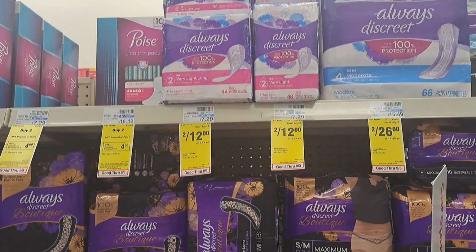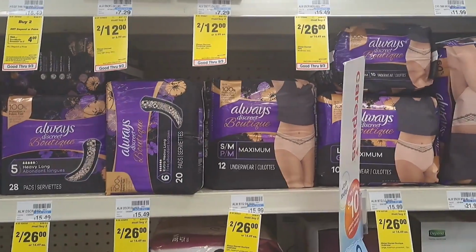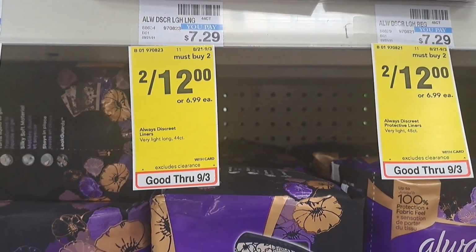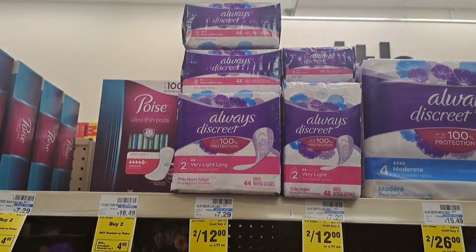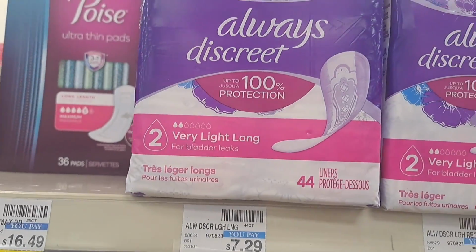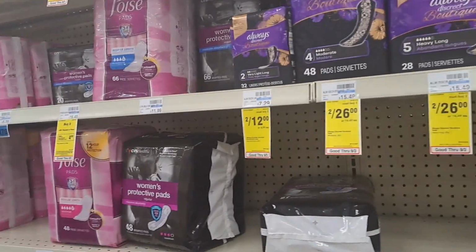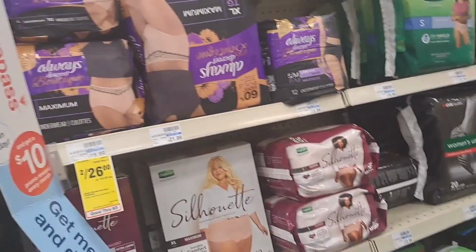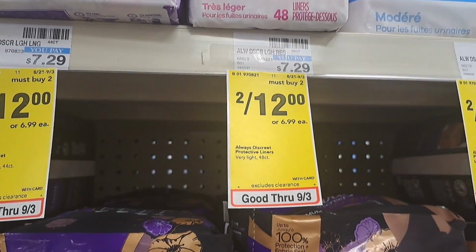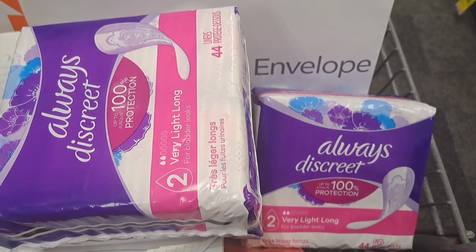Okay guys, we're going to stay in this section because the next deal we're going to do again is going to be on feminine care, on adult care products, and it's actually going to be a glitch that we're going to do. So we're going to do this deal here where you buy 2 for $12. That's the Always Discreet pads, and we have a little glitch going on. So we're going to grab 2 of these, and you can choose. They have either the very light, long, and they have the very light. Let me see if there's any more that are 2 for $12. I think that's it. So I'm going to grab these, and I'm going to get the very light long. There I go dropping stuff. You guys know it never fails. So I'm going to grab 2 of these. That is 2. So here we have 2.